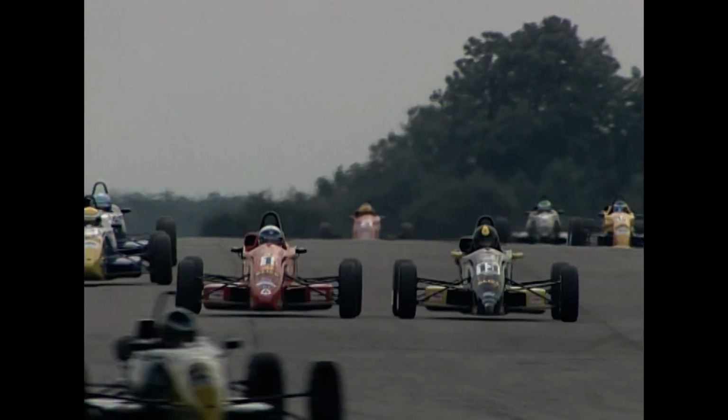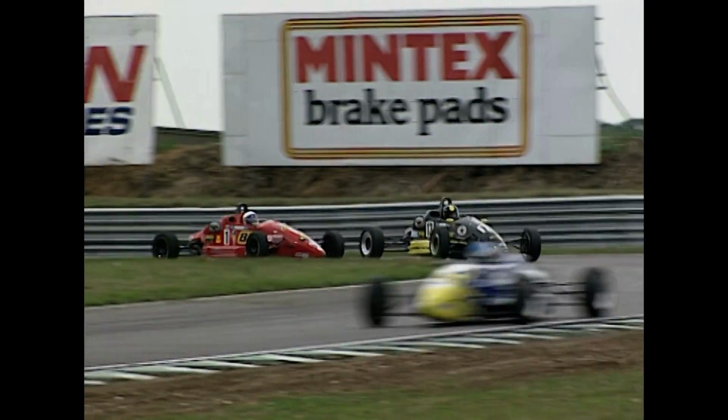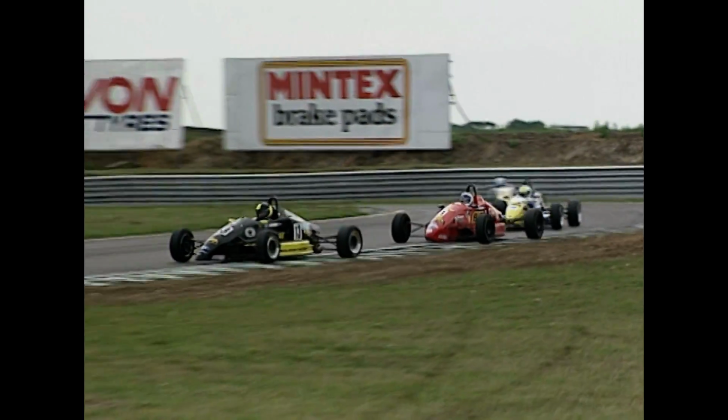Ahead of him, Anthony Davidson, the red machine, dicing with Mark Taylor. Comes out of the slipstream. Taylor holding the inside line as they come down to the S's. This is going to be very close indeed. They're going to have to go in wheel to wheel. Taylor just holds on from Davidson. And that was very brave indeed from both men.